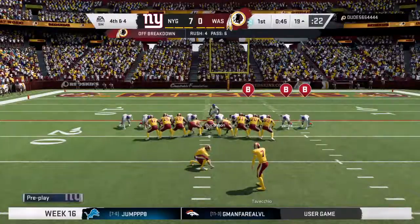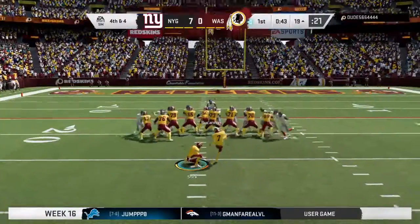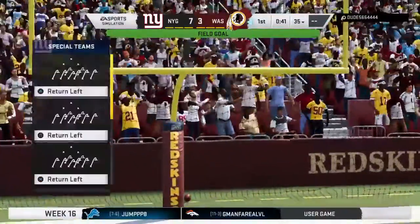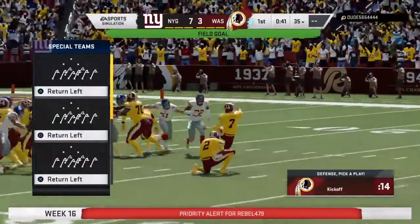Yeah, you do, don't you? Except on the stats, throwing the ball, you get a completion, you get a catch, but still, no yardage.